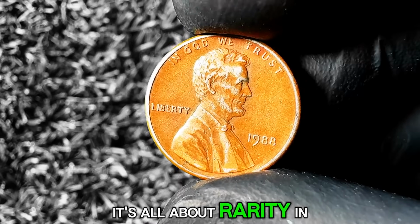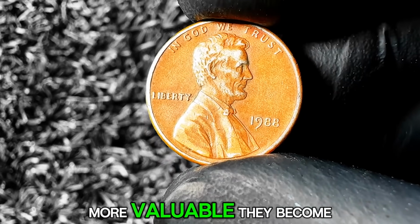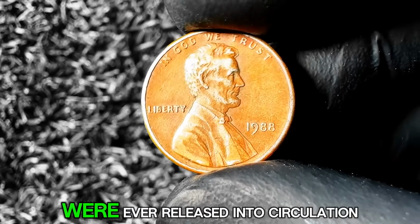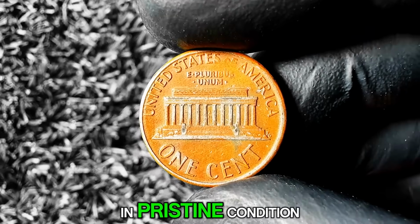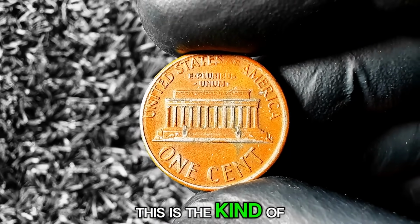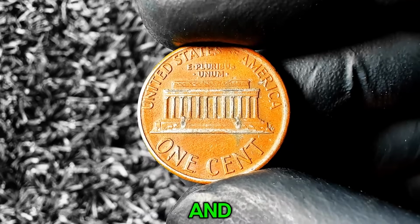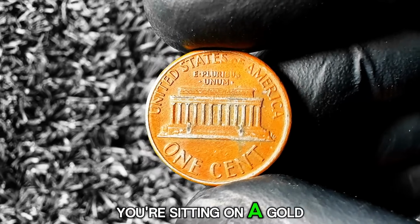So what makes this penny so special? It's all about rarity. In the world of rare coins, the fewer there are, the more valuable they become. Only a small number of these 1988 pennies were ever released into circulation, and even fewer have survived in pristine condition. This is the kind of coin that collectors, serious collectors, are searching for. And if you happen to have one of these in your collection, you're sitting on a gold mine.